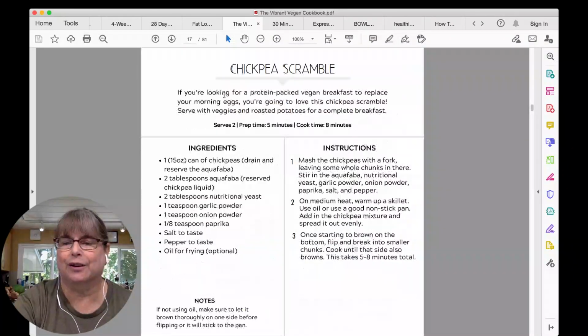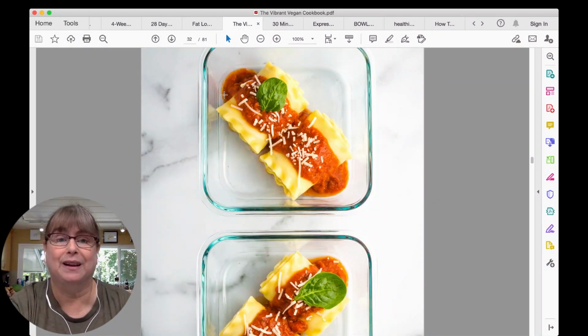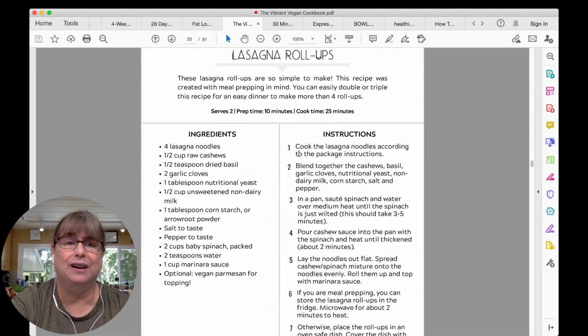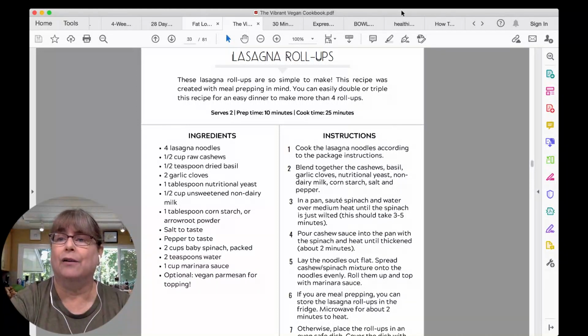Does it really matter? Am I being a little OCD today? Perhaps I am. Oh my gosh, doesn't that look good? I want that right now. Lasagna Rollups. Yes, please.